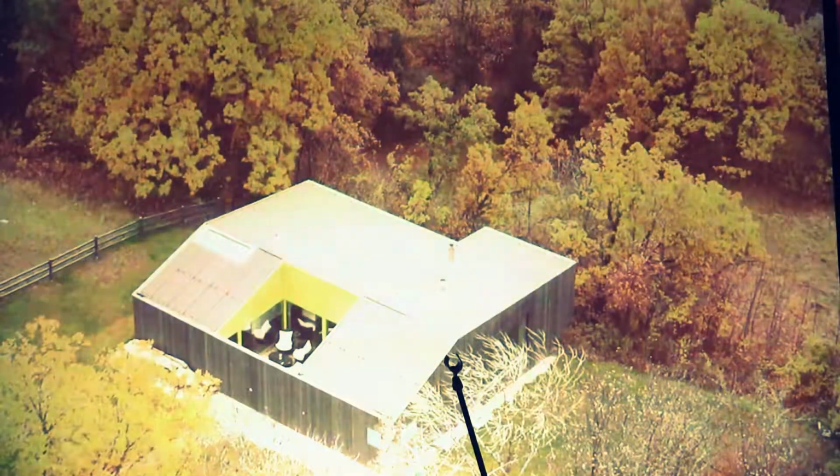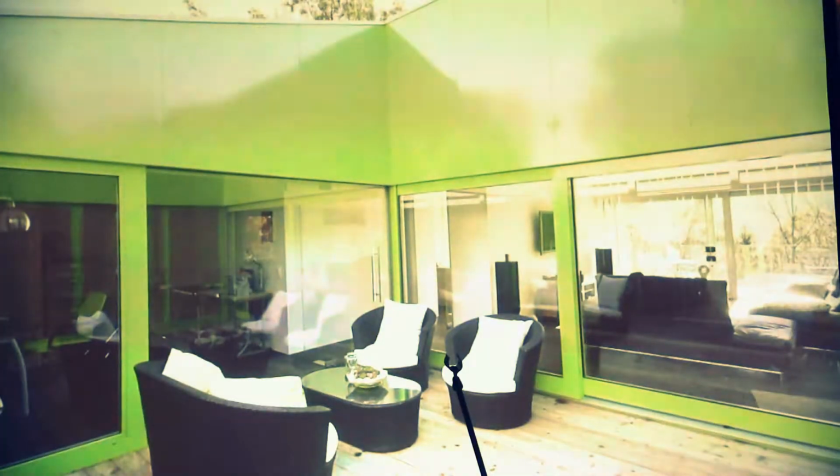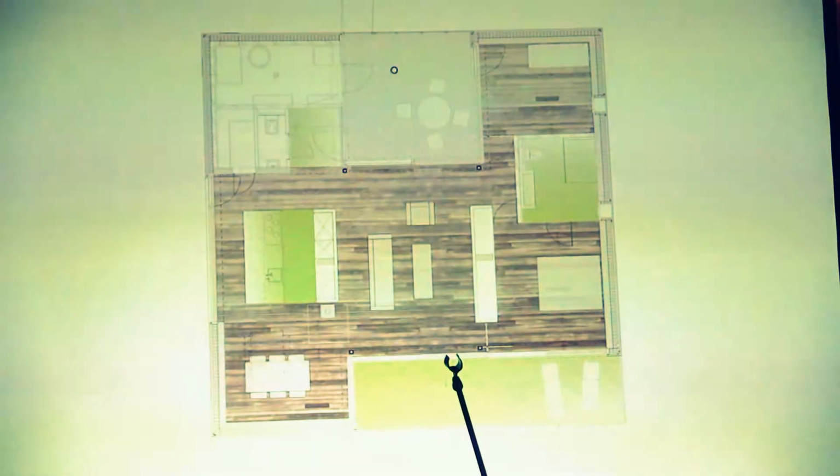This is a very small program for a couple of old people that don't work anymore and wanted to have a house just for their old days, but they never had children, so they just had a small room for guests. So this is the patio entrance, where you can see it's quite open once you go through the patio.